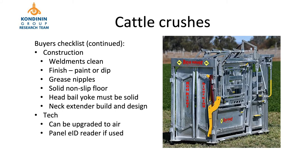Construction, one of the big issues that I've seen lately is some of the cheaper imported crushes. Quality is lacking, let's just say. Some of the welds have got inclusions in them, some of the finish is pretty average, some of the hot dip galvanising is not good quality. So keep an eye out for all of these things.